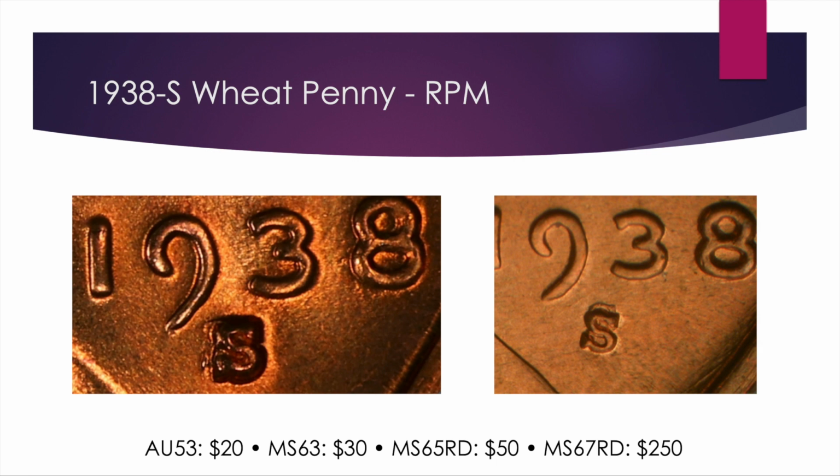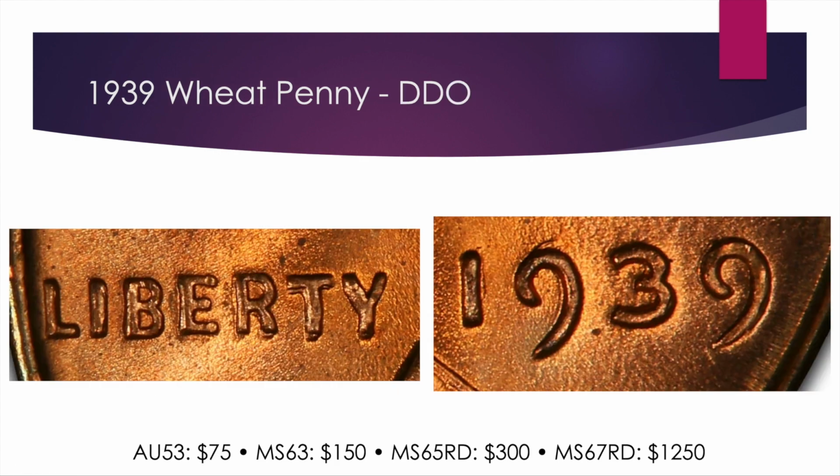The 1938, there's also multiple repunch marks here. This one really clear above. I think that's a great looking coin, and I'm surprised that this one isn't more expensive. I think over here it seems like it's more to the east-west. AU53 is a $20 coin. Mint state 63 is a $30 coin. Mint state 65 red is $50. Mint state 67 red is $250. But this one, just the level of clarity on it surprises me that it's not a more expensive coin. Maybe it's pretty common.